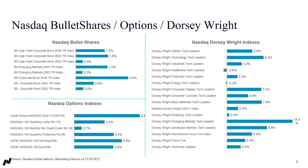And what's worth noting was that this was a challenging year for bonds, but November proved to be a relatively strong month with all indexes posting positive returns. So it does appear that investors are encouraged by recent signs that inflation is cooling, potential peace talks between Russia and Ukraine, and cleaner technicals, and are looking for higher yields. And if you look at the options suite, you can see that the top performer was the Credit Suisse Nasdaq Gold Flow Index. And you can see that all indexes finished the month with gains.